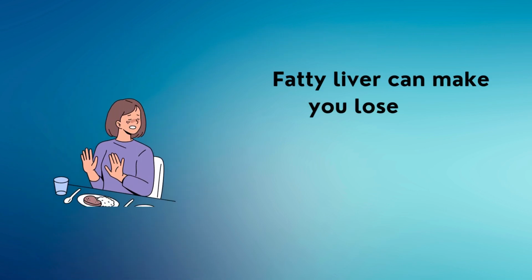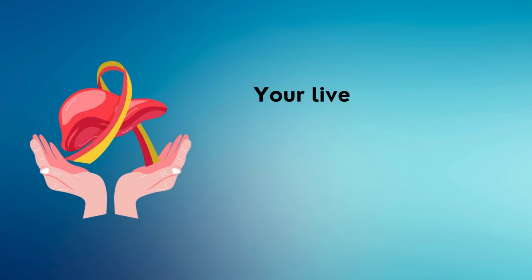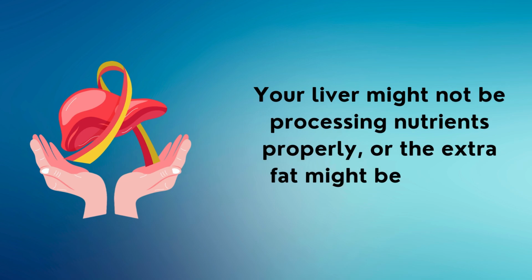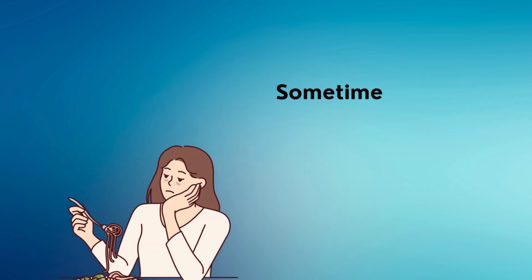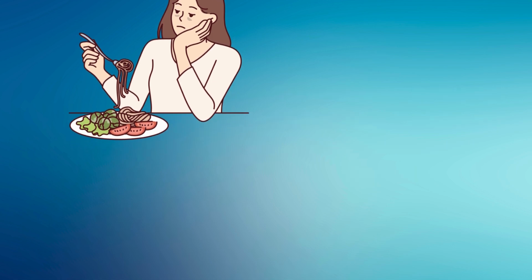5. Not feeling hungry. Fatty liver can make you lose your appetite. This can happen for a few reasons. Your liver might not be processing nutrients properly, or the extra fat might be causing inflammation. You might also feel nauseous or uncomfortable in your belly, which can make you not want to eat. Sometimes, worrying about your health can also affect your appetite.